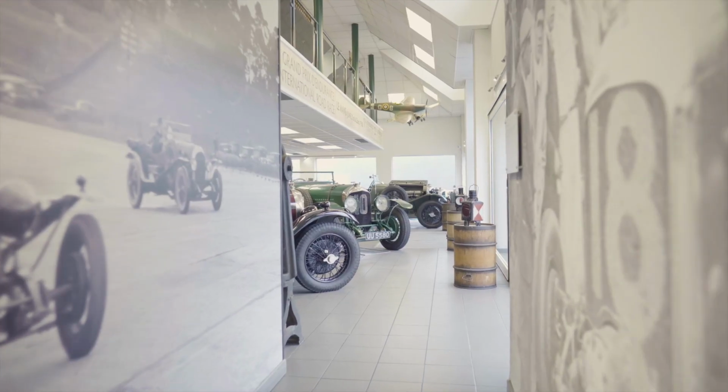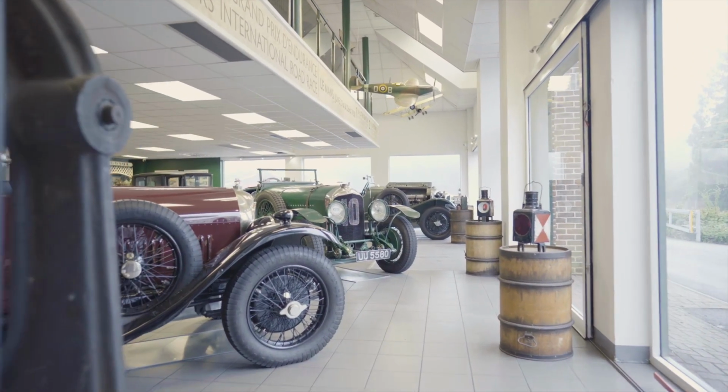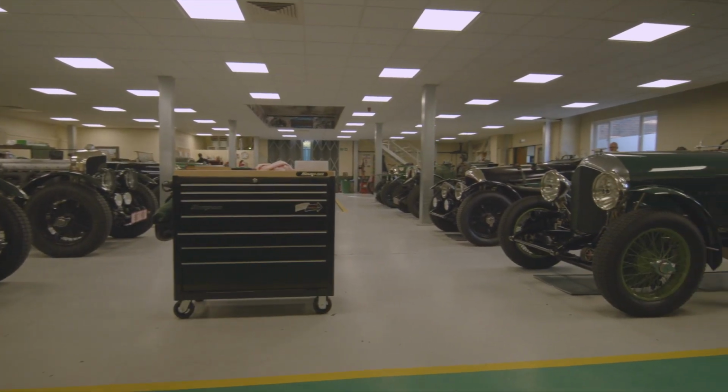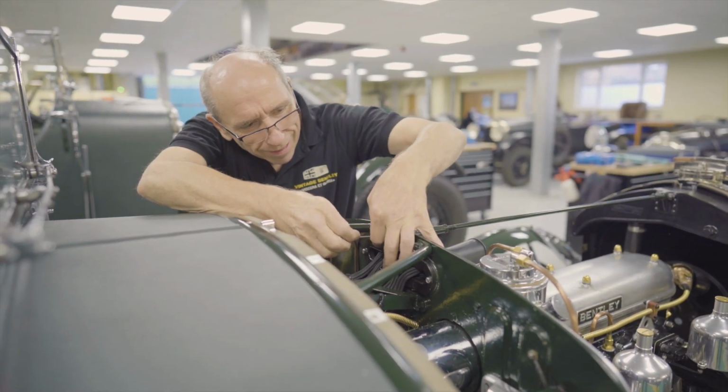Eventually it got to the point where we were outgrowing the yard. So pretty much 9 years ago we moved here to this site in West Sussex. We built the business up to a reasonable size. It was quite daunting moving here because the place was huge, but within a couple of years we filled it, and we've now got a team of 25 dedicated vintage Bentley personnel.